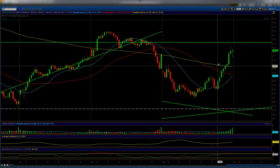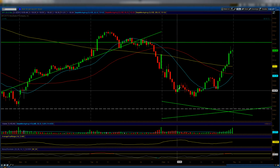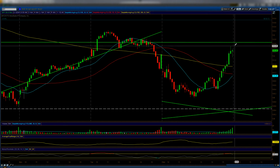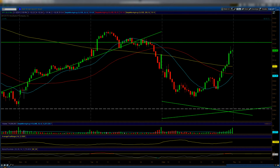Although it looked like a flat day, it was actually very volatile. We gapped down today, came all the way down here, traded up, and then blasted up through the roof, recovering most of the losses of earlier today. And this is the 10-minute chart of the SPY.